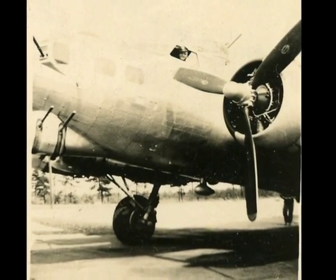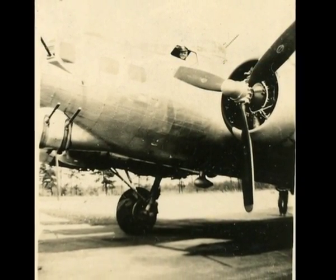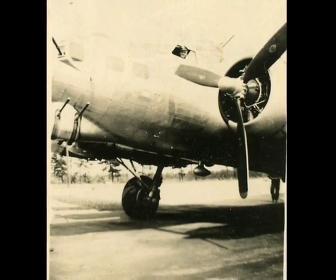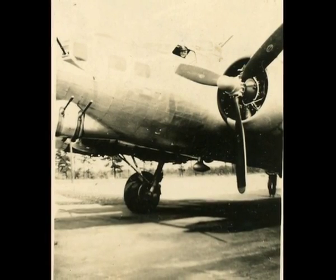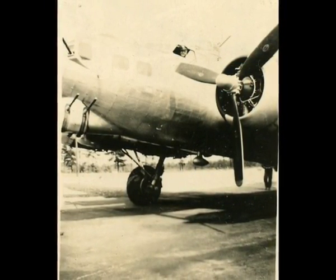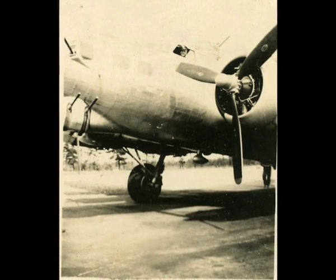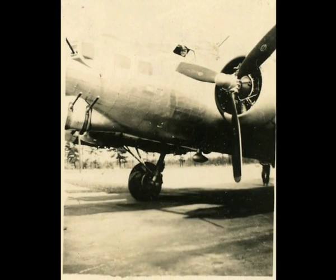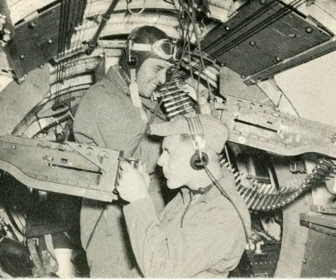We were flown over in 2 new airplanes with ATC crews. So half of my crew, or 5 of us, went in one plane and 5 in the other. And these air transport crews flew us over, then they'd come back by boat, and that way they could get 2 new airplanes over there. Oh. Yeah, and these are some pictures of fellas manning the guns.